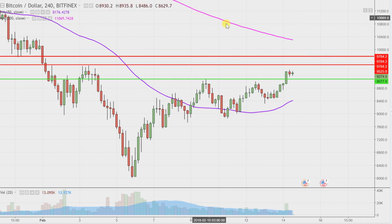Also keep an eye on the pink line right there. That is the 200-period simple moving average, which is currently sloping downward, so that'll be another potential battleground. All in all, though, just keep on building higher lows like this thing's been doing for the past few days, and things will continue to take care of themselves.